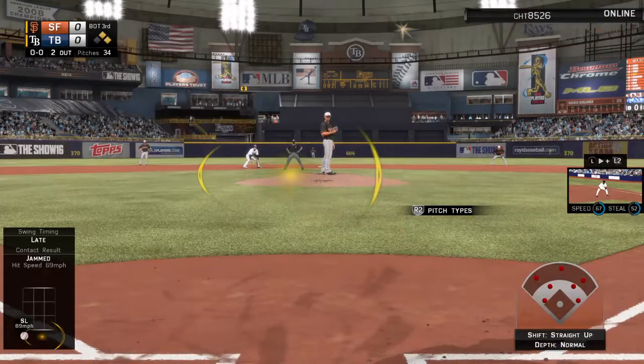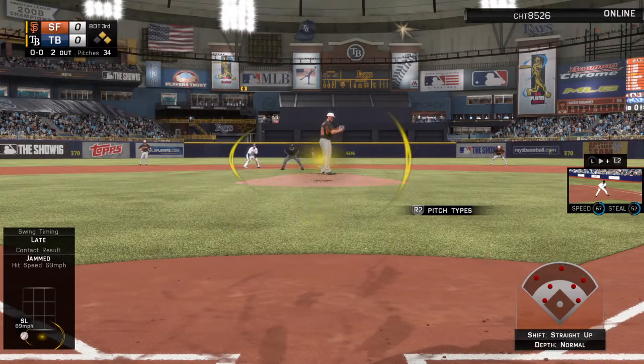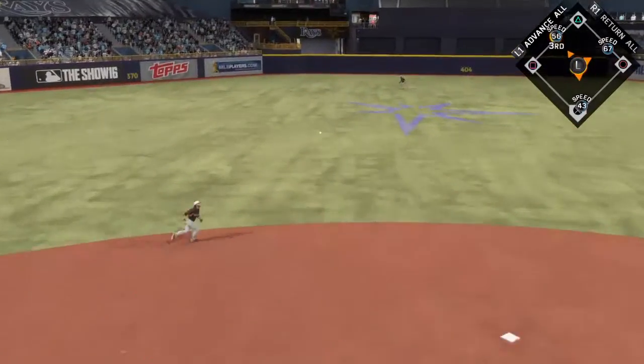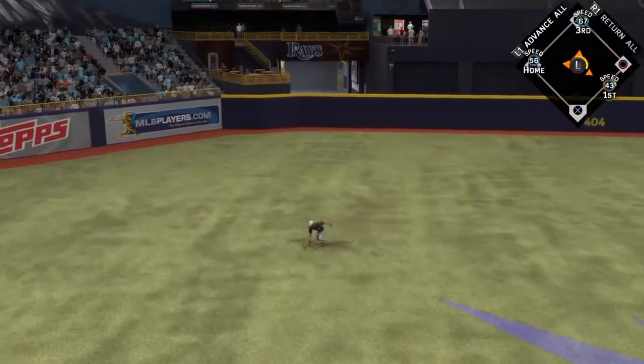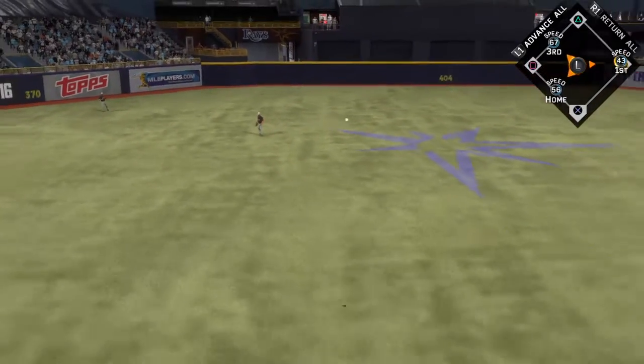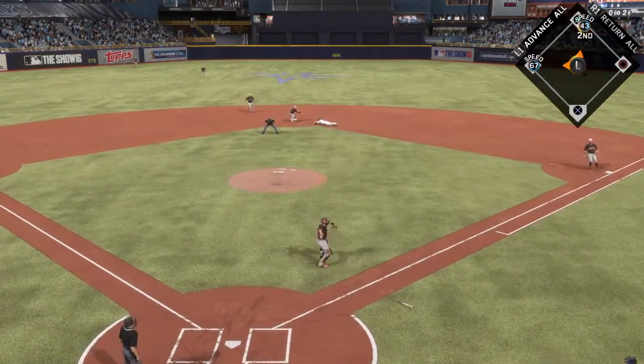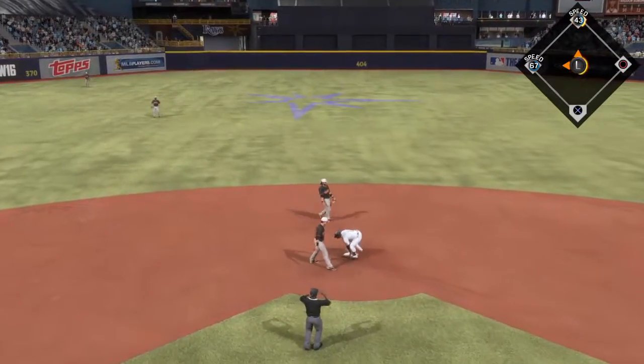Evan Longoria stands in with 2 on and 2 out here in the 3rd. First offering on its way. Line toward the alley in left center. And that's in there. Base hit. Around 3rd and being waved on home. And he is in there. He's safe.